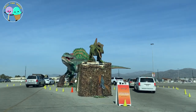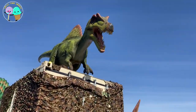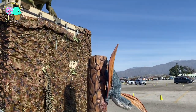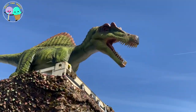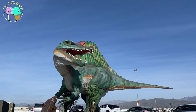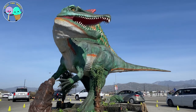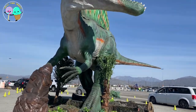Now here we have the Spinosaurus. This is the largest carnivore dinosaur that ever roamed the earth. Now there's always a fight between people that think a T-Rex can kill a Spinosaurus, or there's people that believe the Spinosaurus was way mightier than the T-Rex. What do you guys think? I don't know, my bet's still on the T-Rex. They're pretty muscular, but these guys sure do look scary.